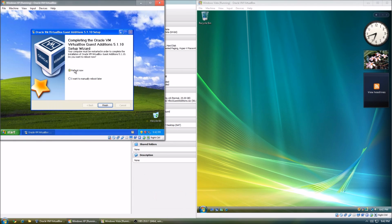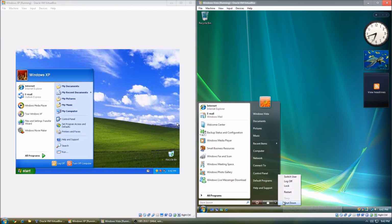Okay, wow, that was extremely quick. I cannot believe it. I don't think I even needed to do a cut. That didn't take as long as I thought it would. On all the other operating systems, it took like 15 minutes to install this. It took like 10 seconds. Do a shutdown.